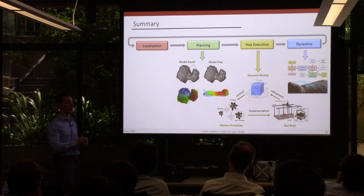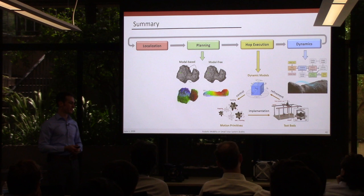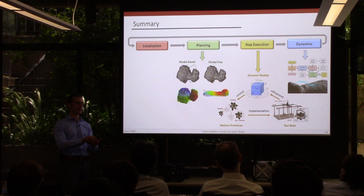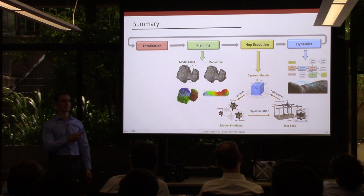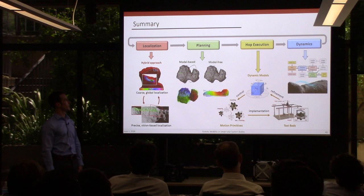So for example, a rover might very well have some damping material on it so that when it impacts the surface, it just sticks to the surface. In that case, it might be better to use a model-based method. But when you have just a passive system that might experience a high degree of bouncing and uncertainty, you really want to go for model-free data-driven methods, which we just talked about. And then finally, we have this hybrid localization framework. So this is my thesis in one slide.